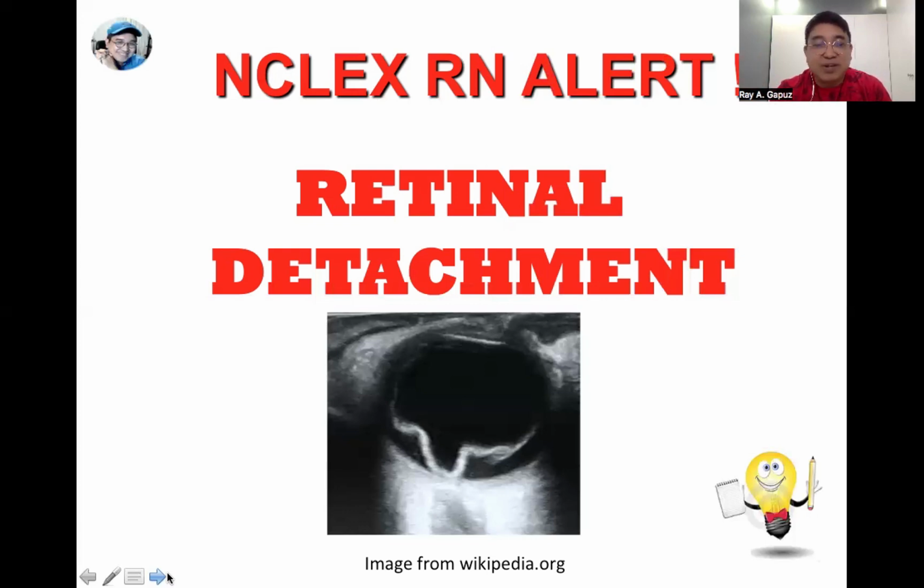So signs and symptoms could be the characteristic visual floaters, okay? Then loss of peripheral vision or the presence of a shadow-like or curtain-like thing on your visual field. Definitely, the intervention would involve several types of surgery, like pneumatic retinopexy, in which the surgeon injects a bubble of air to push the area of the retina containing the hole against the wall of the eye, thereby preventing further detachment. Or they could do scleral buckling, in which the surgeon would actually sew a piece of silicone to the sclera to indent the eye and push it back into its normal position.